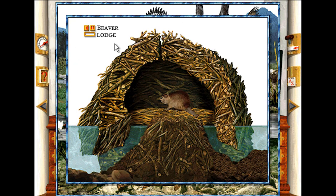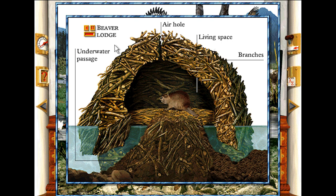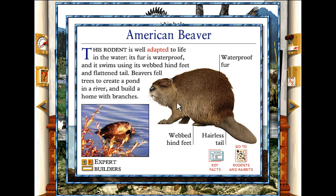Beavers use their sharp teeth to cut the branches and small tree trunks that they use to build their lodges. They then hollow out a living space within the dome-shaped structure. This is ventilated by an air hole in the top of the dome. The beavers enter and leave the lodge through underwater passages. American beaver.